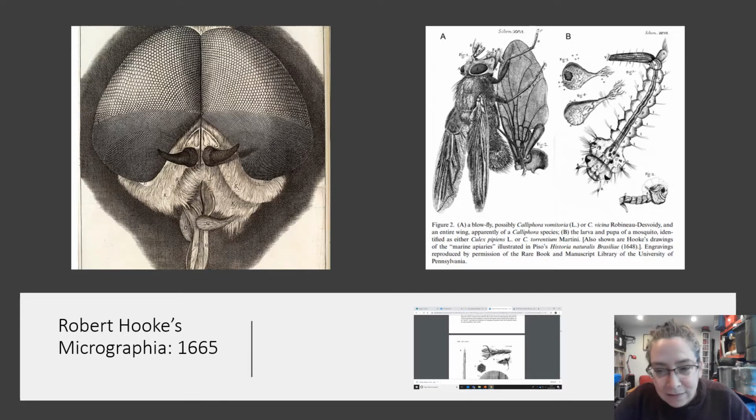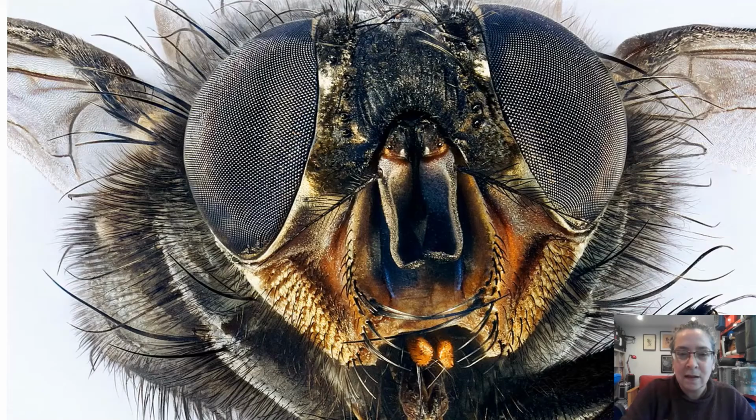And what could be better than the flies? So here on the left, we have a beautiful horsefly head, and this is a male, we can tell because the eyes are joined at the top. But you can see that even 300 years ago, he was beginning to understand the finer detail, such as the individual eye facets, the ommatidia, that make up the compound eyes of this fly. And we've been looking at them ever since.